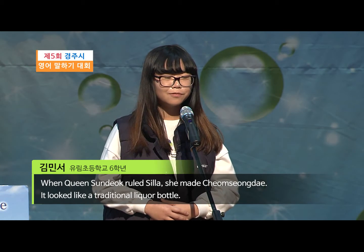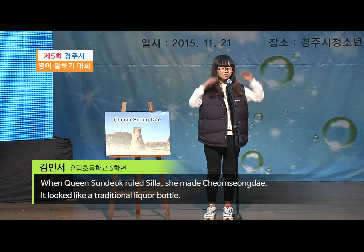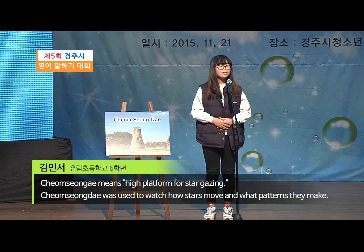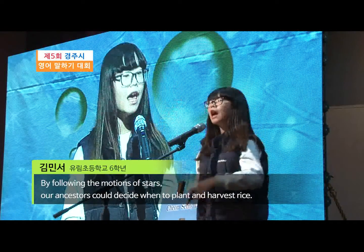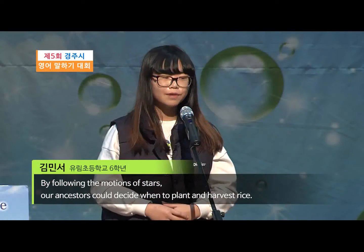When Queen Seondeok ruled Silla, she made Cheomseongdae. It looked like a traditional liquor bottle. Cheomseongdae means high platform for stargazing. It was used to watch how stars move and what patterns they make. By following the motions of stars, our ancestors could decide when to plant and harvest rice.